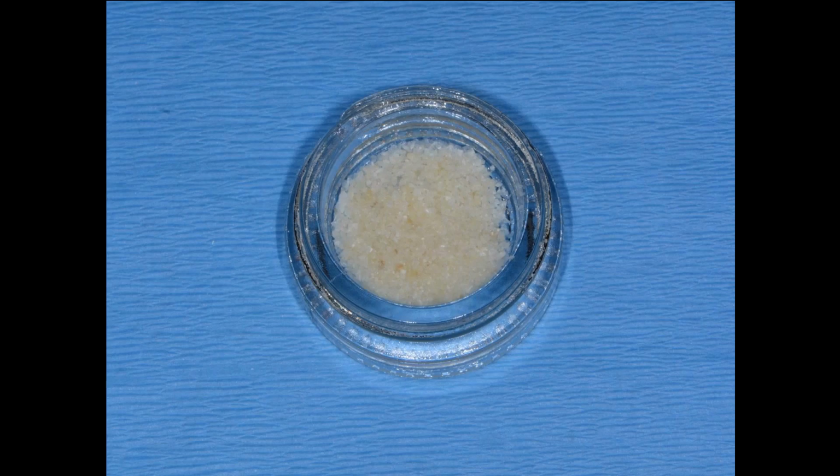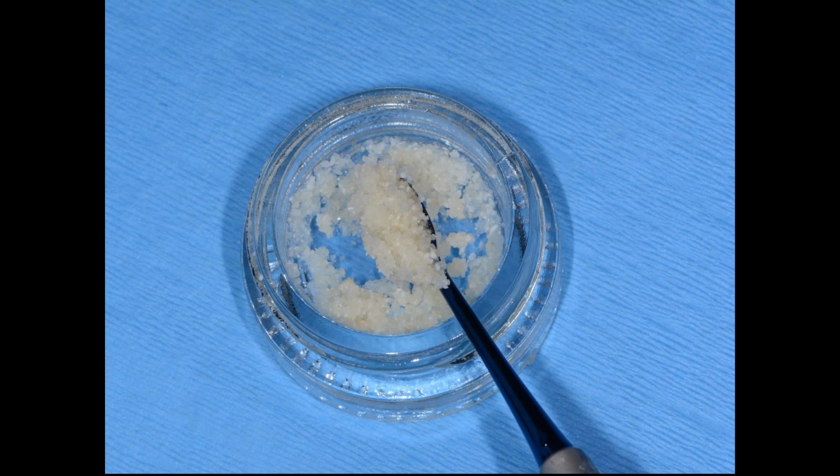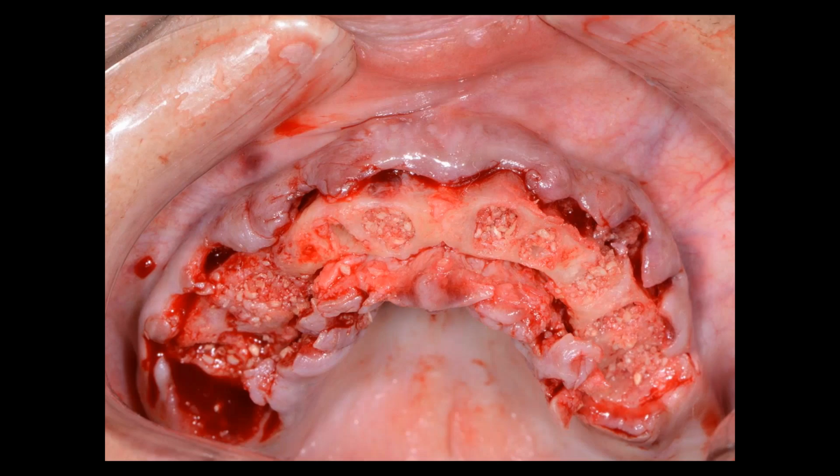Here we're going to allow the material to be treated and cleansed for 10 minutes and then rinse it with saline twice, and now we have a graft ready for the sockets. So now we're placing the graft material in the sockets after we've done some leveling, because this patient did indicate that they were interested in possibly getting implants in the upper arch as well.